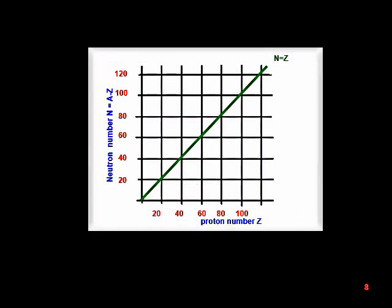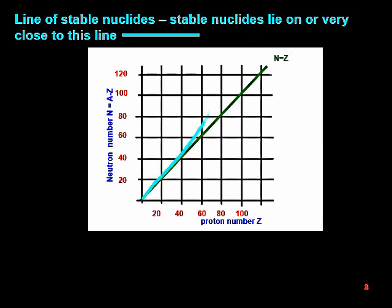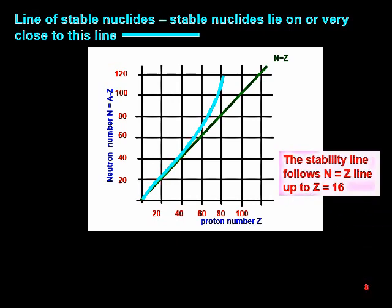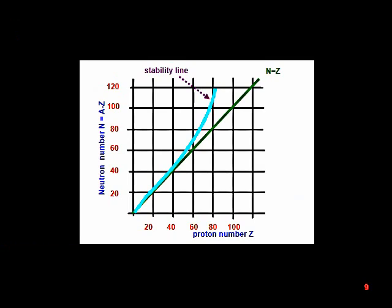Okay, so if we plot the number of neutrons against the number of protons in an atom, we get a nice line here, which is blue, which is all the stable nuclides. All the stable nuclides lie upon that blue line. The stability line follows N equals Z up to when the number of protons equals about 16. Unstable nuclei lie either side of the stability line. The exact position on this graph determines how it decomposes to become stable. Okay, so there we go.